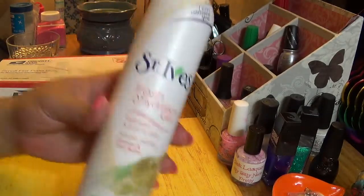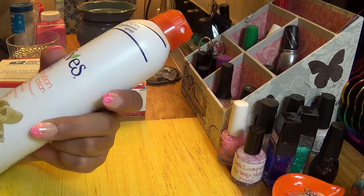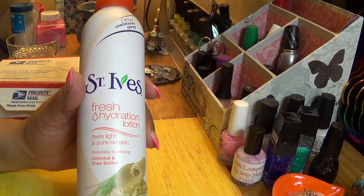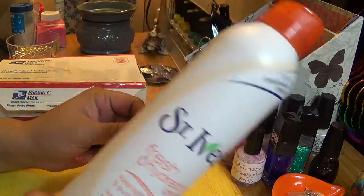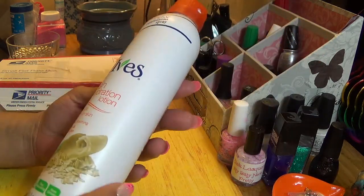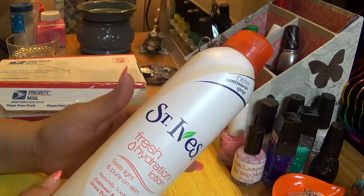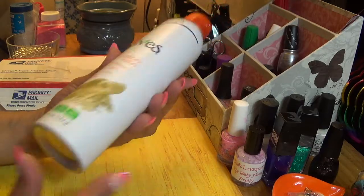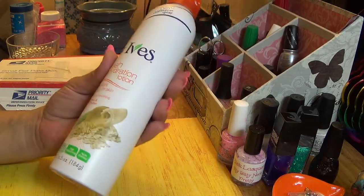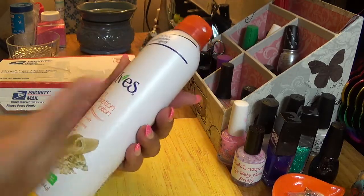So this is something I will buy again. If spray-on lotions are something that you like, I love it. It's quick, and it's easy, and it's fast. And I sound like a damn commercial. I just wanted to show you because I thought this was awesome. I loved it. I mean, it is awful pricey, but I will be buying it again because I just absolutely love it.